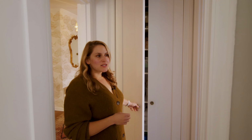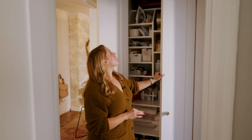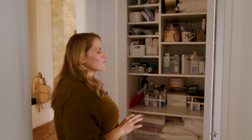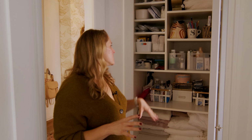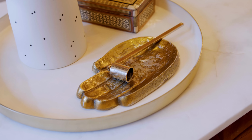This is my linen closet. It's the only other official closet in the apartment. Same thing here, built all the way up, up to the tippy top where I have a little suitcase. Anything and everything that doesn't fit in the bedroom fits in here, and especially because I don't have a bathroom vanity where I could store all my product, all of that is in this vicinity.